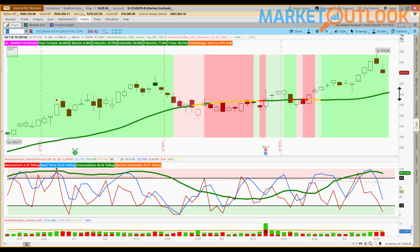So in other words, I don't need Goldman Sachs to break out to new highs. I just simply need it to stay above 340. And at this point, it's trading at close to 360. So think of it like I've got a $20 per share head start. And as long as I don't soak up that entire $20 per share, then I should win this trade.